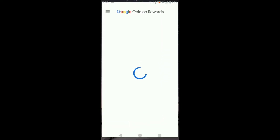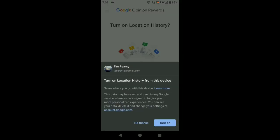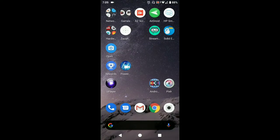Looks like this. Oh, I probably shouldn't open that. But, turn on location. Yeah. Whatever. And who knows why I got that. Oh, I hit Google Rewards. Turn on location history.